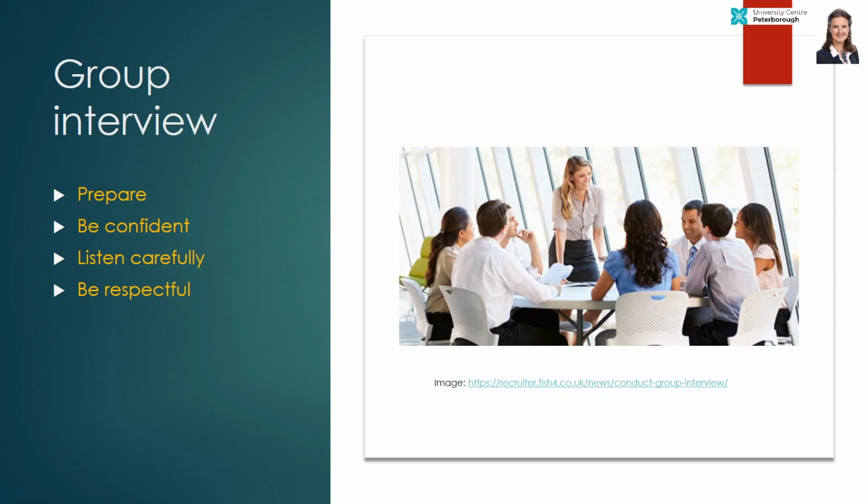Actively listen, even if you're not being addressed directly. If you're in a group interview with other candidates, you can even refer back to other people's remarks, such as, similar to John, and then you can explain your answer. And you want to demonstrate respect. Always be respectful of everybody in the room, and if you're interviewing with other candidates, be sure not to dominate the discussion to give other people a chance to speak.